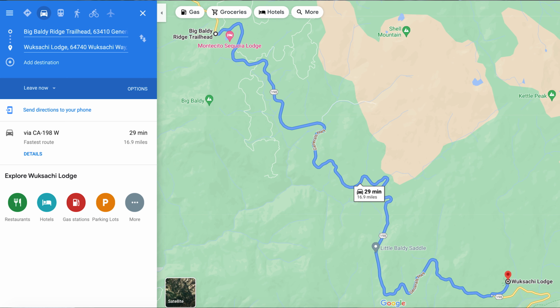I don't want to make this video too long, so there's not much else I can add to it, except if you are spending a considerable amount of time here at Kings Canyon or Sequoia, and you want to look at hikes around this area, the Montecito Sequoia Lodge is there. I was going to book that originally, but ended up staying in Three Rivers instead. And then the Wuksachi Lodge is close by here, along with Little Baldy Trail if you want to hike a different hike that's close to this, also very similar views. Little Baldy is amazing for that. The lodge is, I think, the only place right now on the mountain you can actually get food. I'll leave it there.